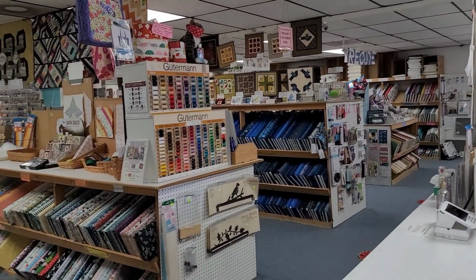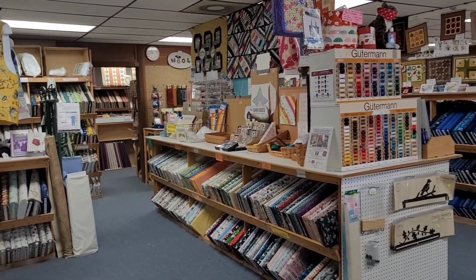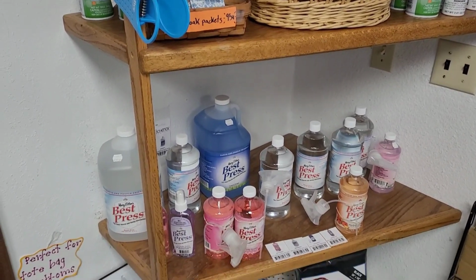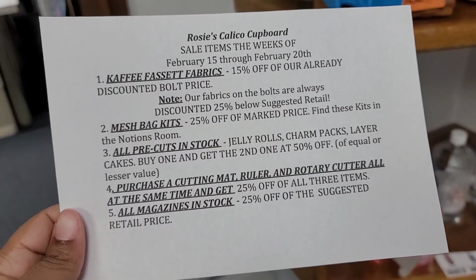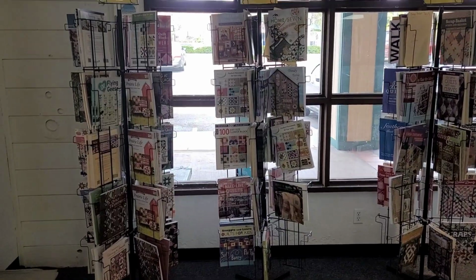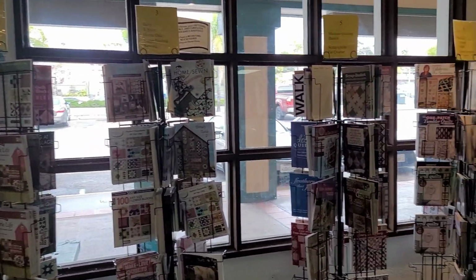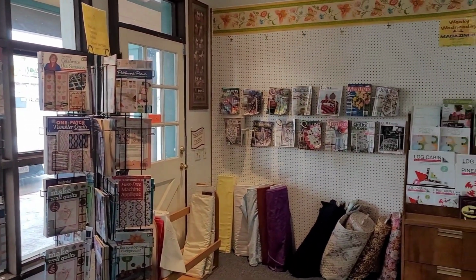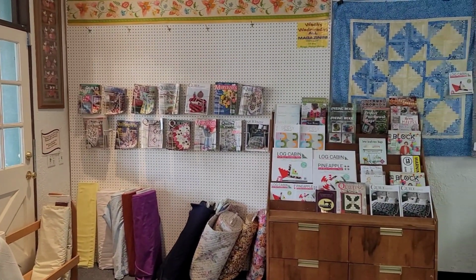Okay, so this is what you see when you first walk in the door. And yes, I just stood there like, what? And this is in what I'm calling their Notions hallway. They give you the sale items of the week when you first get there. So that's that. I read that to you in the beginning. Books and patterns all the way in this very last room, which is their boutique room.